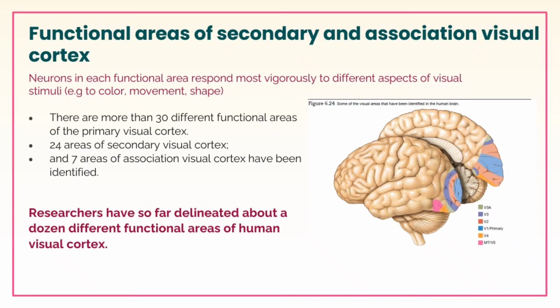Okay? So here on the picture, makikita natin yung, we can't tell, but these are the different areas of the primary visual cortex, the secondary visual cortex, and the association visual cortex. So may mga individual labels sila. This is MTV5, VF4. So each of them respond vigorously to different aspects of visual stimuli. So MTV5 may probably respond to motion, siguro, sabihin na lang natin, something like that. So, may kanya-kanya silang mga characteristics. They respond to different characteristics sa visual stimuli.